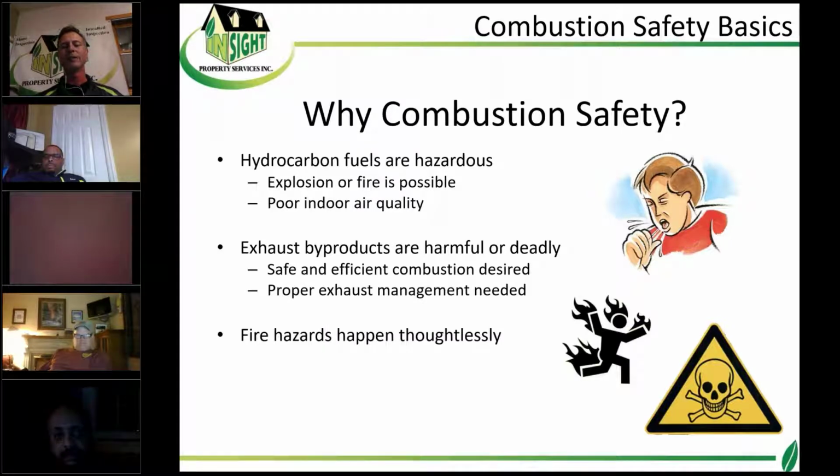Also, we need to be aware that fires often happen thoughtlessly. People are not quite paying attention to what they should. If you stop and ask them, they'll realize their foolish, absent-minded placement of a stack of newspapers in front of a water heater, right? Oh, there's fire under there. Oh, okay, well, maybe I shouldn't put paper by the fire. Sometimes, I think everybody here will agree, we do a lot of educating of the folks that we inspect homes for, and that's not going to stop. We're going to keep educating them as we go.